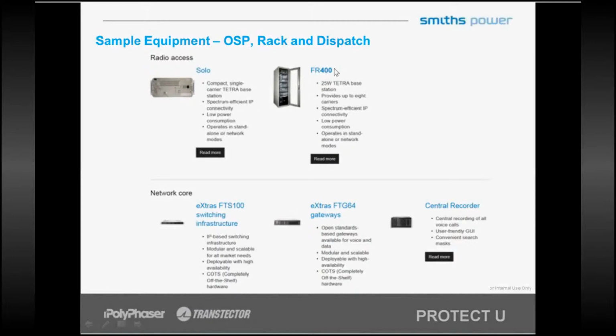Then you have these larger Tetra base stations that have essentially more power, more capability. Then you have all these extra things that start getting you into a larger infrastructure where you're networking these larger radios. They call them cores or gateways, central recorders. These are the other pieces of equipment that are in those larger racks at the dispatch center so that it links all that data together.